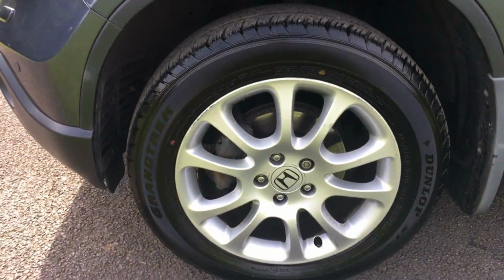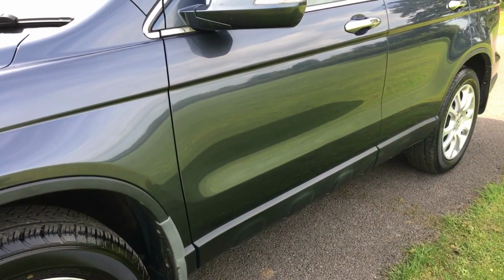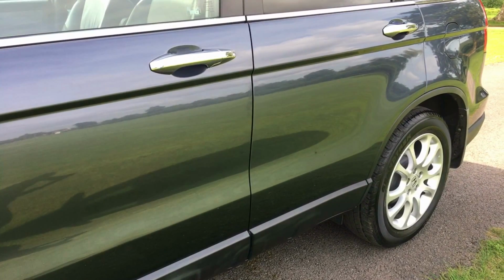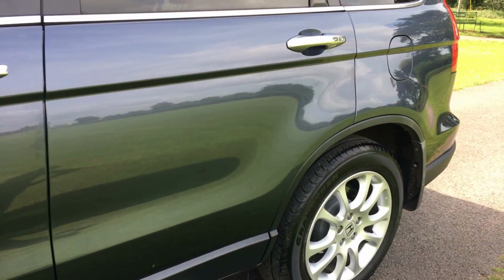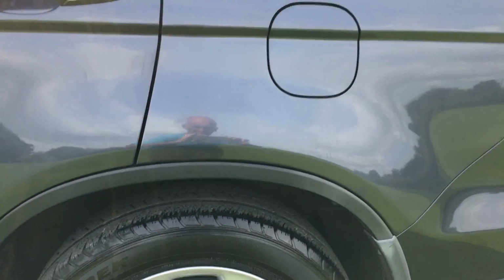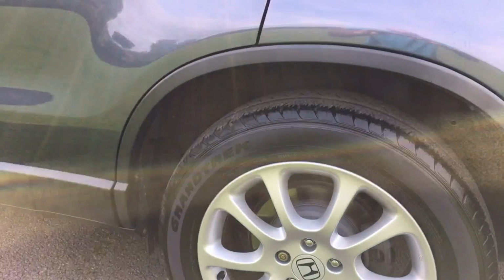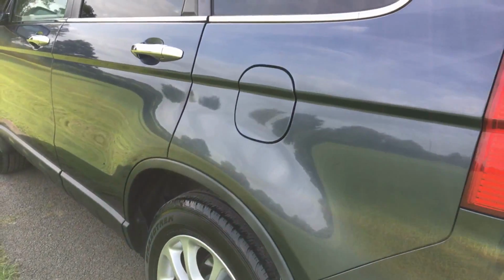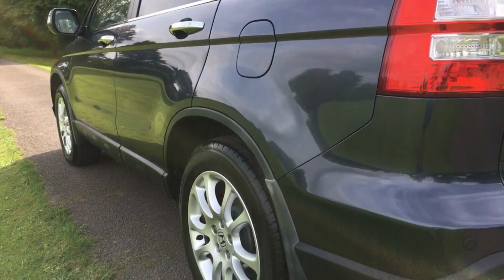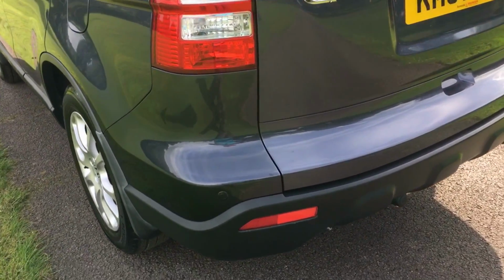point out as well, Dunlop tyres are matched all around on the vehicle. It's got a full set and very good tread on them as well. Panel work, as you can see here, really clean. Rear alloy, I can't see a mark on that one at all. And if I just come back here again, just to show you just how clean that panel work actually is, it is truly remarkable. Come around the back of the car, again clean as a whistle.